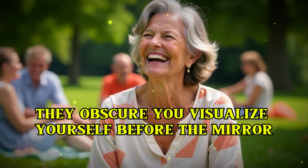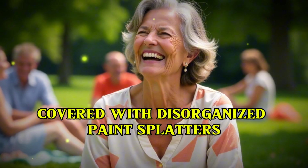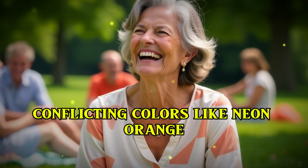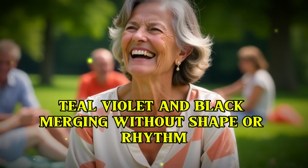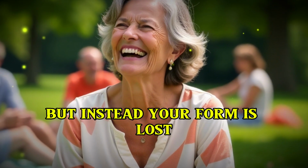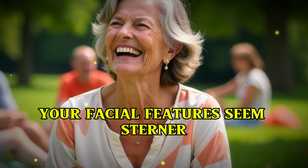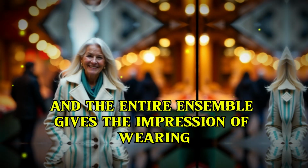They obscure you. Visualize yourself before the mirror clad in a top covered with disorganized paint splatters, conflicting colors like neon orange, teal, violet, and black merging without shape or rhythm. It's intended to appear artistic, but instead your form is lost, your facial features seem sterner, and the entire ensemble gives the impression of wearing you.